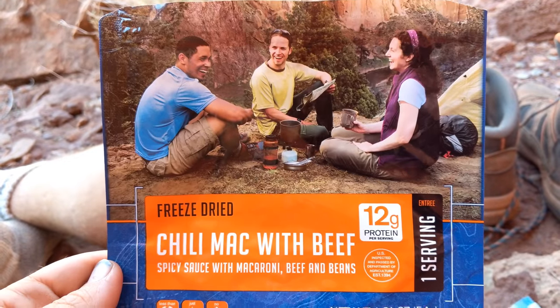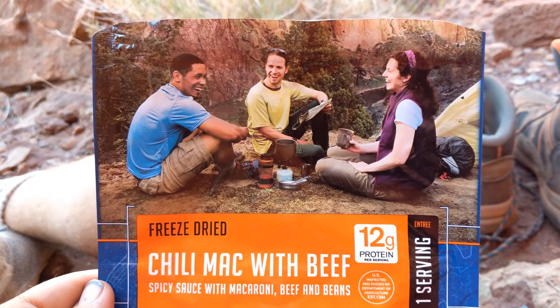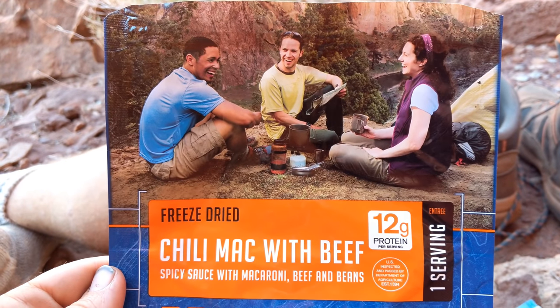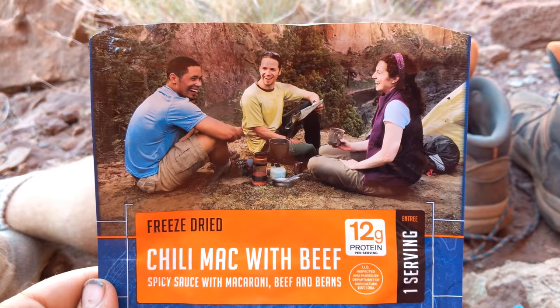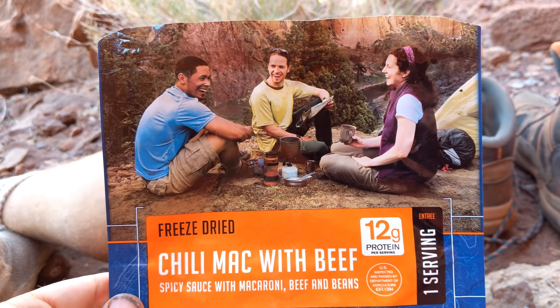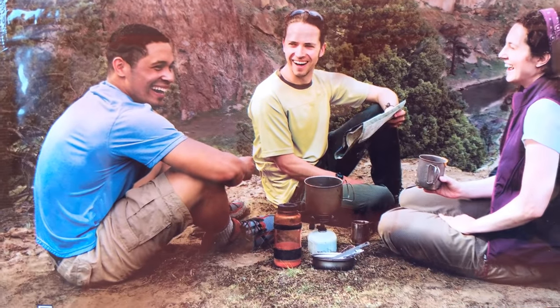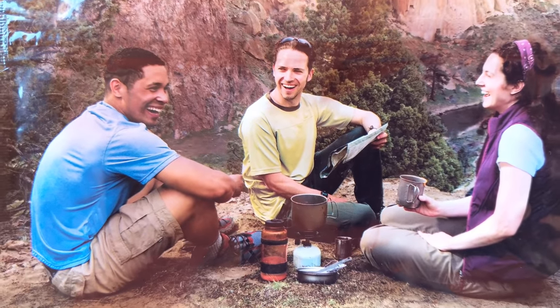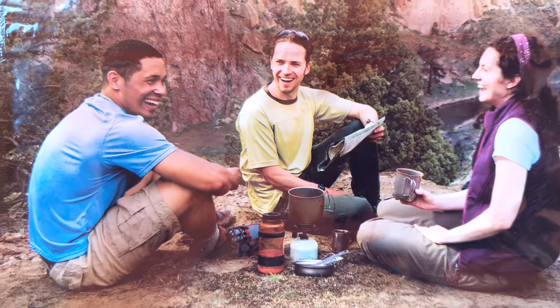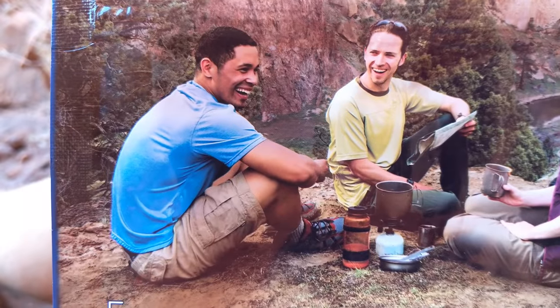So I eat a lot of Mountain House freeze-dried food on my trips. I repackage them first. I take them out and put them in Ziplocs and then keep the actual container for cooking in. But this is the new design from last year, I believe. And you can't believe how many times I've wondered what these guys are talking about. What conversation's going on here? All with kind of awkward open mouth laughs. Yep, that's what I do when I have too much time on my hands.